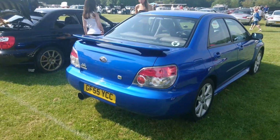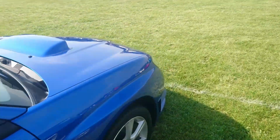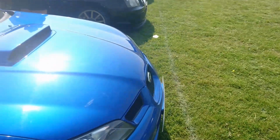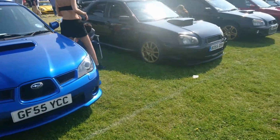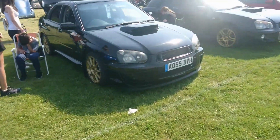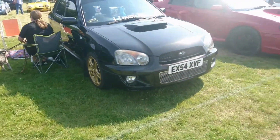Another second generation Impreza here. Another later front end, won't it? It's a 55 registration. I think that's called the Hawkeye. Then next to it, again the same, but that's the Blob Eye from memory. Not very good at that sort of thing, viewers.